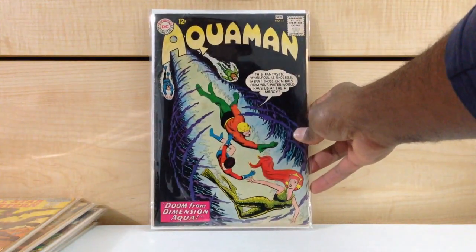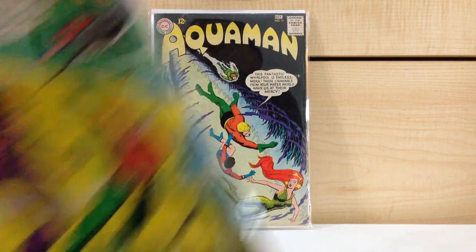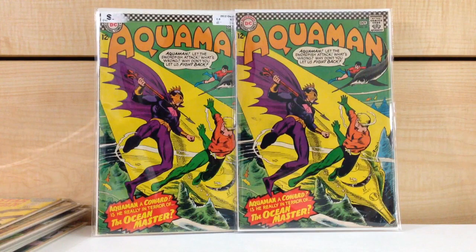Okay, let's get into some Aquaman action. Number 11, first appearance of Aquaman's main squeeze, Mara. I got two copies of this. Sweet. Aquaman number 29, first appearance of Ocean Master.